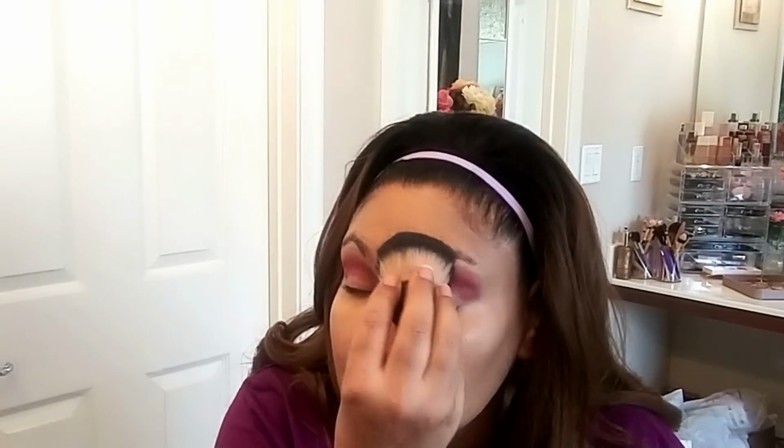Just to bring out that lavender look that I want. See how that's a little more lavender? The closer you put your eyeshadow together, the closer your eyes will look together. The further you put it apart, it'll make your eyes look further apart. And so I don't like my eyes to look too far apart. Blend that out a little.